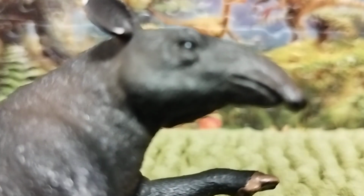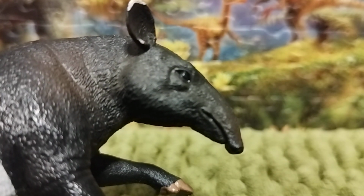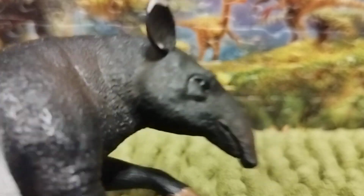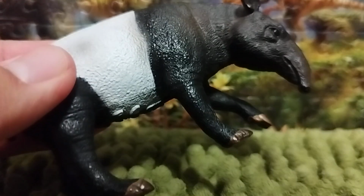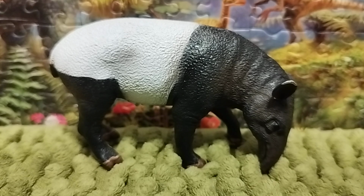But some believe it resembles an elephant. But guess what? You are wrong about it, since Malayan tapirs can actually do something that most people cannot. They can erect their genitalia. And when you take a look, it has genitalia, meaning it's a male. I'm thinking this one is a perfect specimen, and everyone knows it's still a great animal.